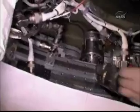And Tim's just putting the bolt in now. Of course, we'll torque it up to the correct tolerances that are required.